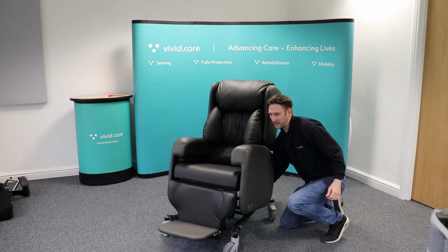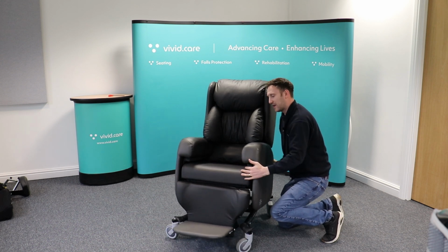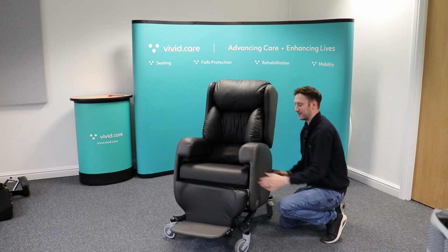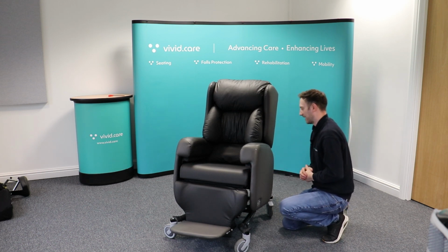Also, what we've got on this chair is the ability to adjust the seat width. We have up to 22 inches of seat width as standard, and you can go down to about 15 inches if you need to bring it right in. So again, you've got the option to adjust accordingly to what you need.